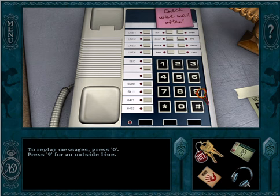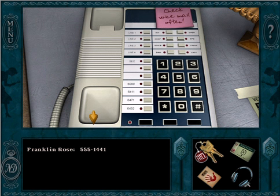And just as a general hint for this game, it's a good idea to write down all of the phone numbers that you get for people, because for some reason they don't save a lot of them in Nancy's little phone book down here, so it can get kind of confusing. We should probably check up with Franklin Rose quick.